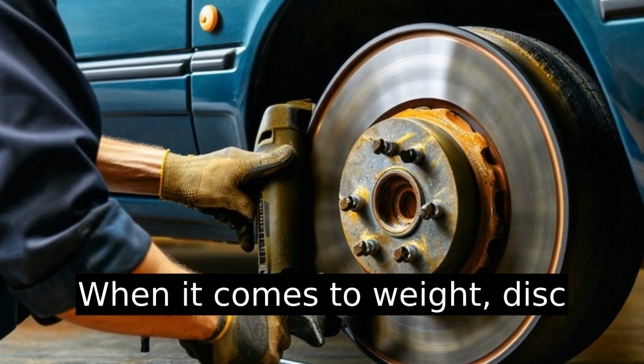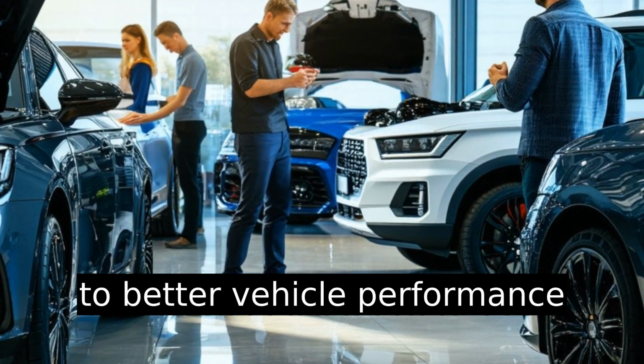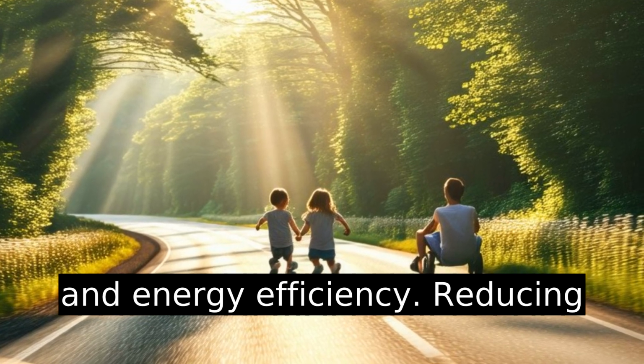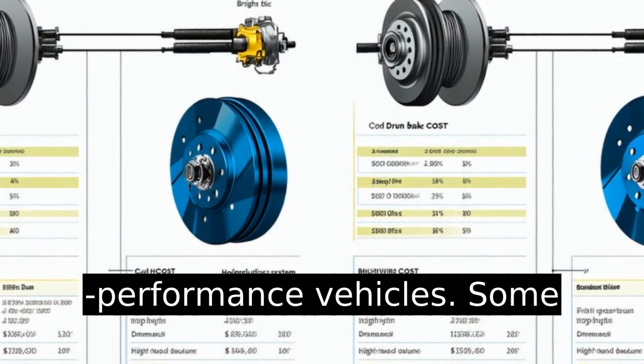When it comes to weight, disc brakes generally weigh less than drum systems. This contributes to better vehicle performance and energy efficiency. Reducing unsprung weight helps improve handling characteristics, particularly important for high-performance vehicles.